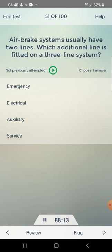Air brake systems usually have two lines. Which additional line is fitted on a three-line system? Air brake system. So, additional line. Auxiliary. Oh, third one. Auxiliary.